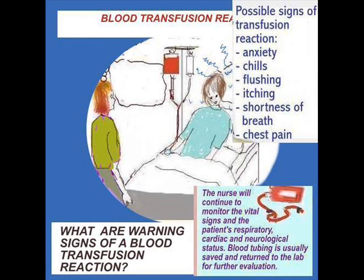Whatever the signs are, it's very important that the nurse takes the trouble. The most important thing is to stop that blood. Something is obviously wrong. Check the vital signs, and then usually normal saline is flushed through when you stop the blood. I'm not going to tell you what to do. You follow your institution's policies and procedures. I'm just going by what I'm used to.